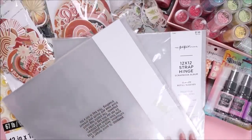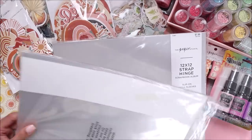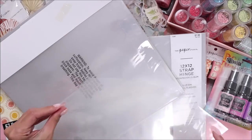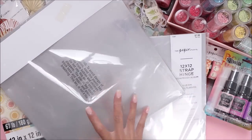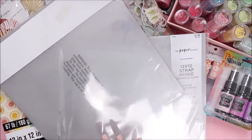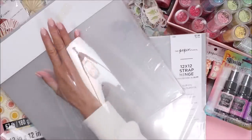Yeah, these are good quality for only $7.99. If you craft and you don't do scrapbooking, these would be perfect to make shakers with. Because, oh, I see. They are beyond just straight up open. Okay, my whole hand went through.